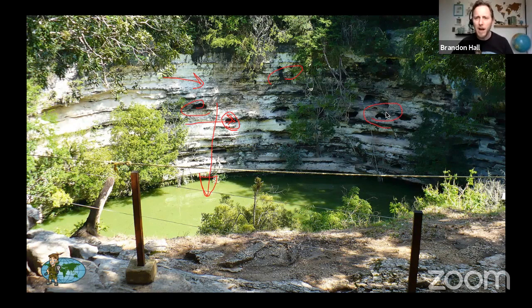So this rock, the rock that we find in the Yucatan, is limestone. And limestone has a lot of minerals in it that dissolve easily into water. So water just cuts right through this stuff.